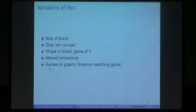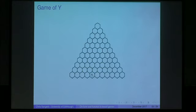And actually, most of these things, I won't talk too much about this, can be abstracted as something called the Shannon switching game. So if you want further information about this, that's a good place to start. The game of Y, for example, is played on this board. The rules are identical, but the winning condition is that you have to connect up all three sides.